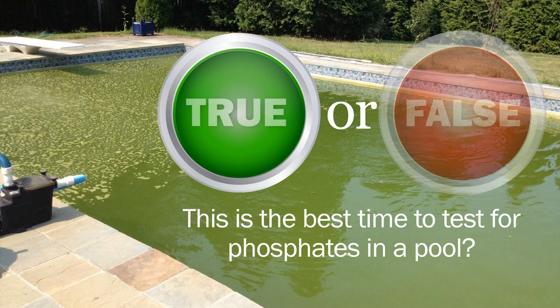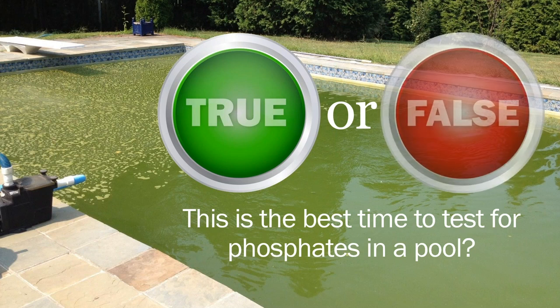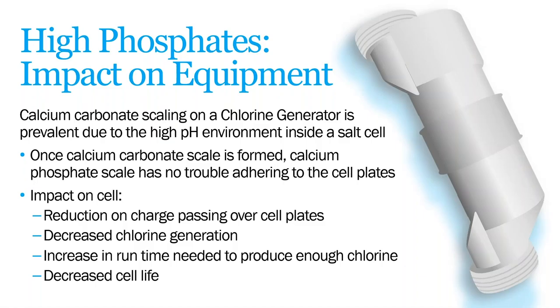In this situation, the algae that's blooming in the pool is taking up all of the phosphate it can get a hold of and holding on to it. So if you tested for phosphate in this pool, you get an inaccurate reading for that. Now, once you kill the algae and it lets go of the phosphate, if you test it again, you would get a much more accurate reading on what the phosphate level is. So while your pool's green and gunky and has a problem, not the best time to get an accurate phosphate reading in your pool.